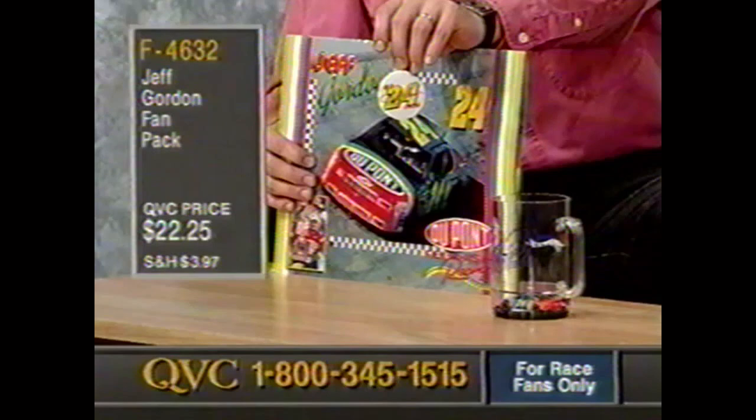Let's go back to what we call our fan packs, and this gives people an opportunity to really show their support for you as a race car driver. In this fan pack, what we have are three different pieces, one of which is not going to cooperate, so I'll just hold it up. In the set, you've got Jeff Gordon's number one fan, which I figure if you got more than one of those, somebody's got to be the number two or the number three fan. But this is number one Jeff Gordon fan. They're all number one. I like that.